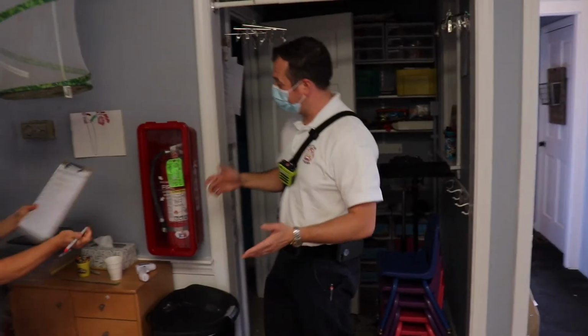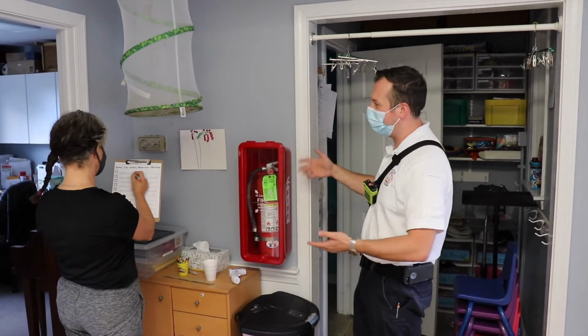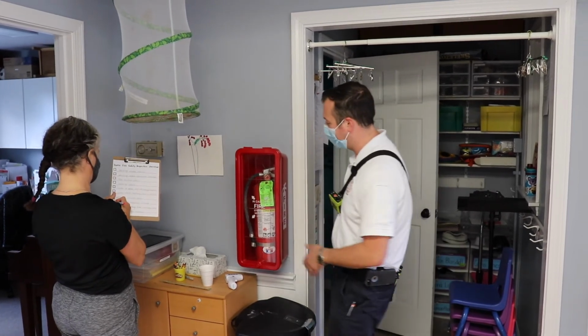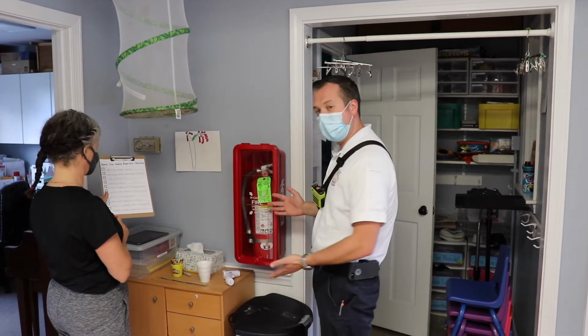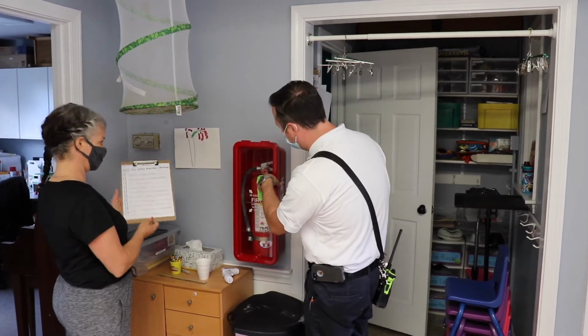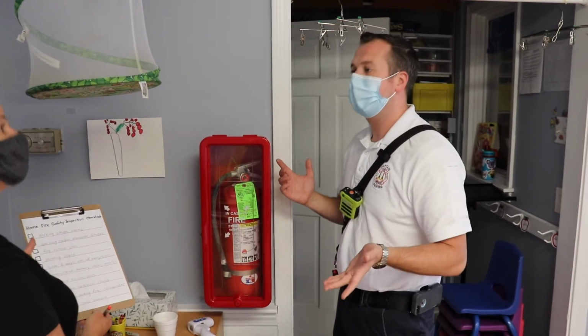So in your house, you probably don't have a fire extinguisher cabinet like this, which is okay. This is a commercial building versus your house. But you want to make sure you have a fire extinguisher. Everyone knows where it is, how to use it, and then there is a gauge that says whether or not it needs to be recharged. It's in the green. This one's good.